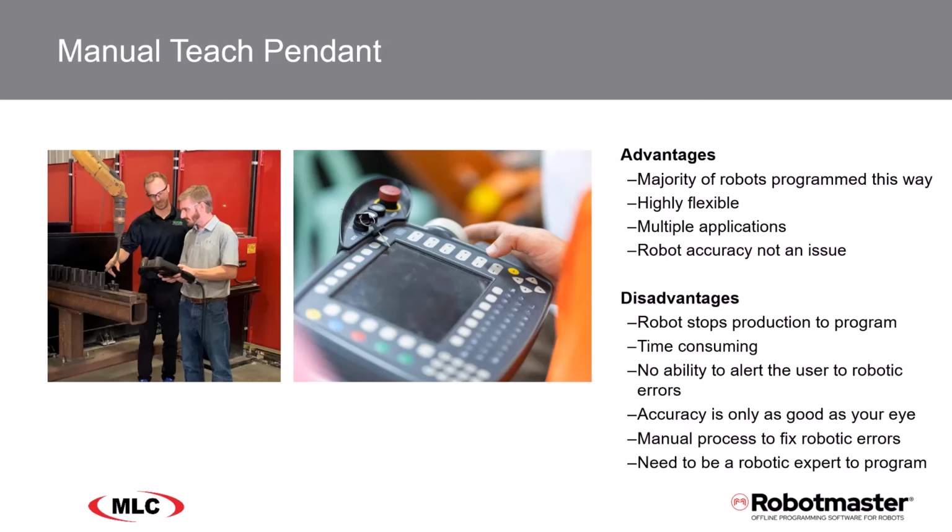Manual teach pendant is a highly flexible method of programming and can be very beneficial for simple applications such as pick and place and material handling. Because of the flexibility of manual teach pendant, this has allowed robots to be used in a wide array of applications. Moreover, since the robot is being programmed online, there's no need to have an accurate robot tool center point or user frame, as it's not an issue.